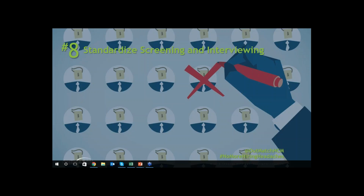Wonderful. So number 8 is standardized screening and interviewing. I'm sure many of you on the line have met candidates who seemed sharp on their resume, phone screen or interview, but fell short of the actual job setting. But look, bad hires happen all the time, and usually because hiring managers are having to guess their way through the process, using random criteria and making quick decisions based on limited information. That's hurting them.